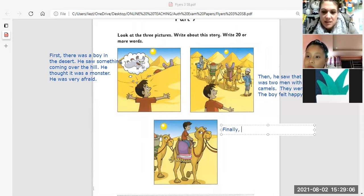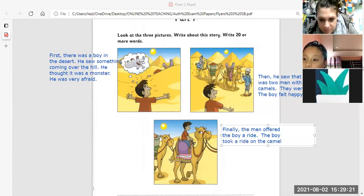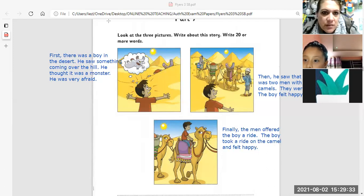Finally, the men offered the boy a ride. The boy took a ride on the camel and felt happy, or you can say relieved. Let's take this one out here. We don't have to say happy again. Okay, so can you read the story for us?